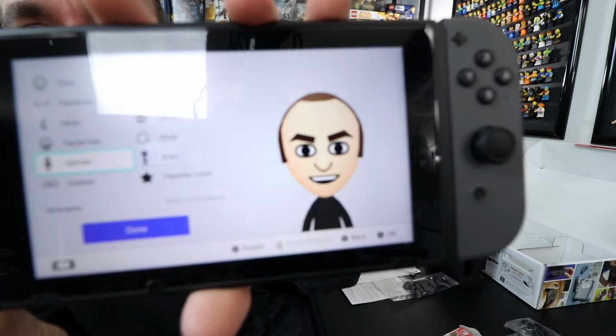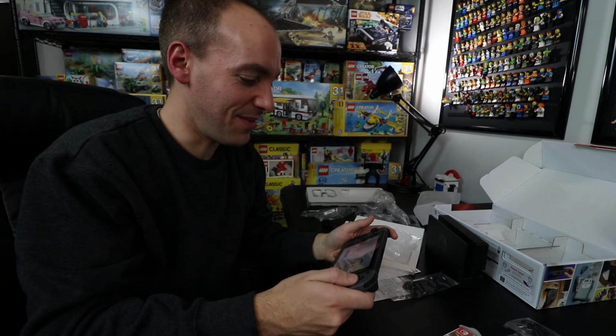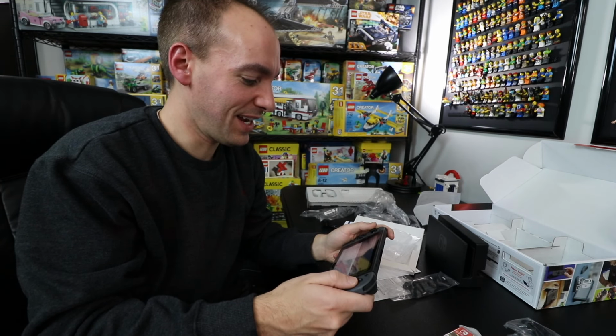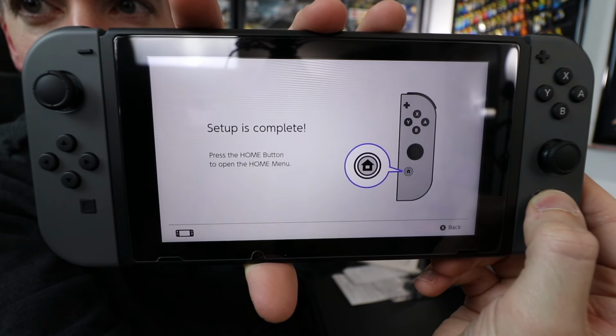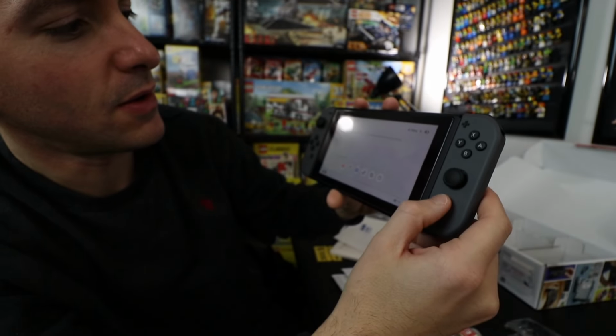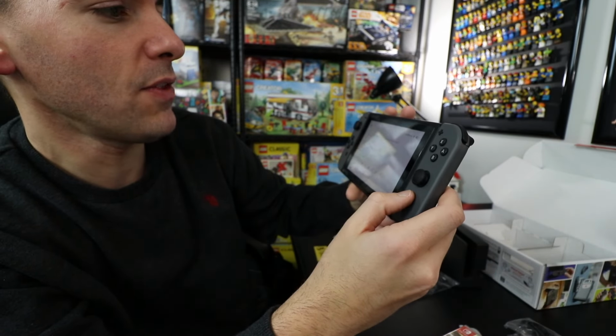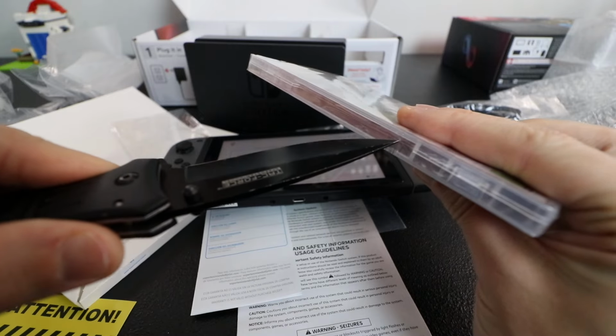I created my Mii character. What do you think? Pretty close? I'm going to say that I'm done there, and my nickname is going to be Greg. They're telling me here that setup is complete, so let's go home and... Do we do that? Okay, insert a game card or download software from Nintendo eShop. Let's insert Mario and see how it goes.